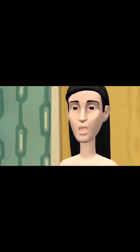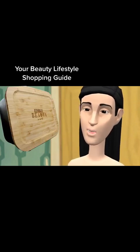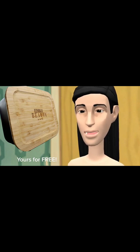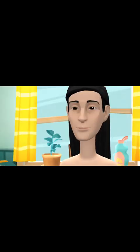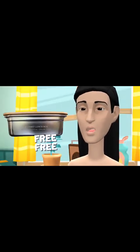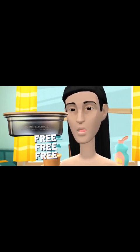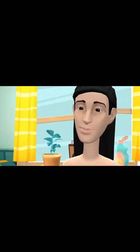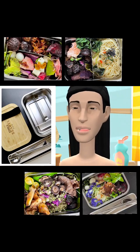I want to share with you a quick and easy way to create a beautiful, healthy lunchbox for every day with the multi-way customizable bento box. The lunchbox is made of 100% food-grade stainless steel with a bamboo lid. Featuring movable dividers, it can be used for 1, 2, or 3 compartment meals. Let your creativity shine.